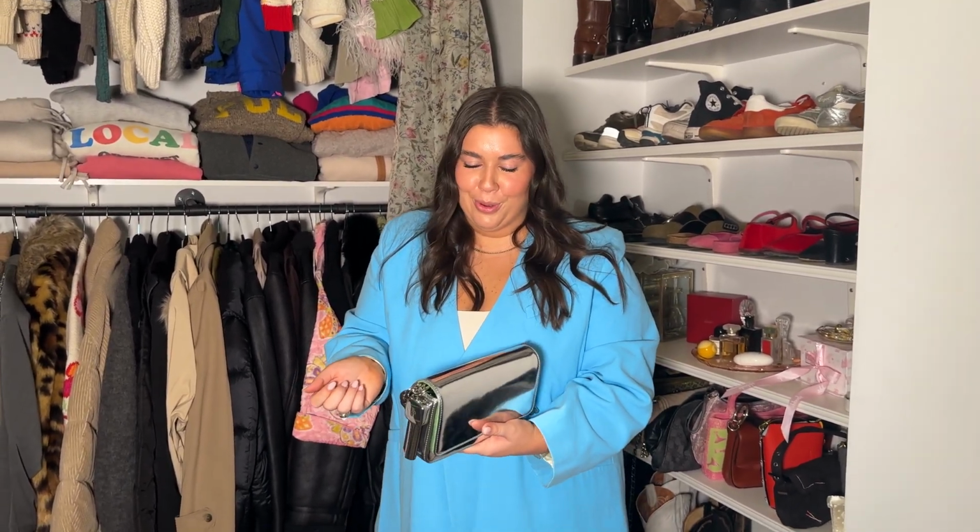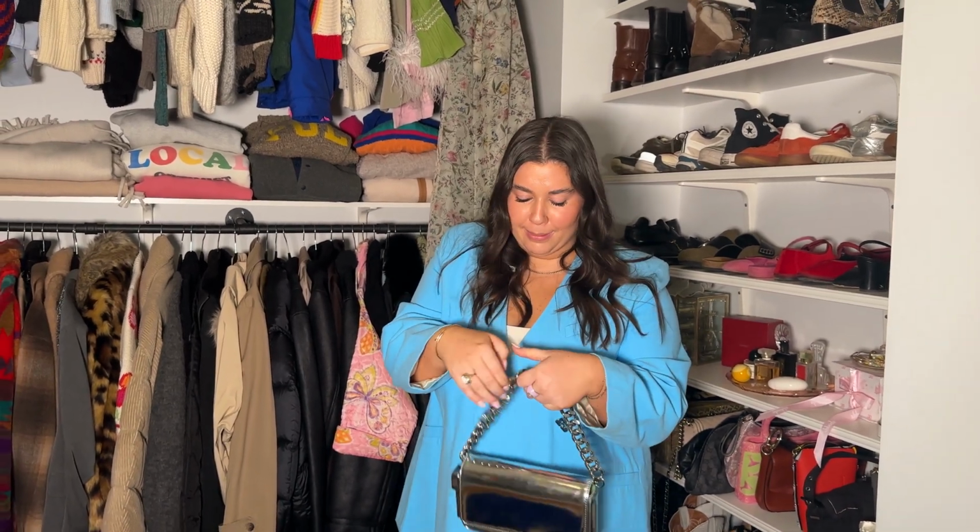I, of course, had to get this silver lighter bag from Edie Parker. I'm obsessed with this. Not only is a silver bag a must, but it has an amazing lighter on it. So when I'm out and anyone needs a light, you know, I have to offer it and be the coolest girl in the room. I added this little silver chunky chain from Amazon to it because sometimes clutches aren't really practical, but then I can carry it and it's easy.